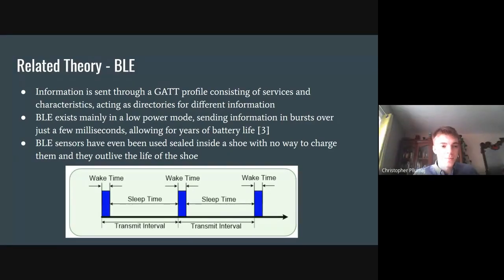Okay, so the information will be sent through basically a GAP profile, and that'll have the different services that we're using. The services are basically the different sensors that we have: temperature, oxygen, heart rate, the accelerometer, and one more. But yeah, those are basically the services and or the characteristics.